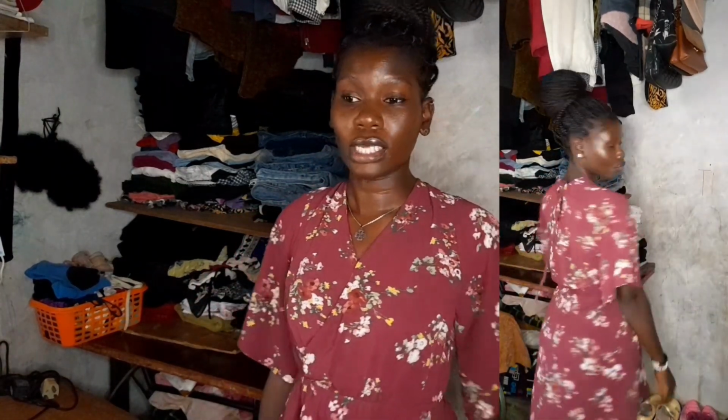I forgot to tell you guys that every dress I bought was 30 Kenyan shillings. So this one and the other two were 30.